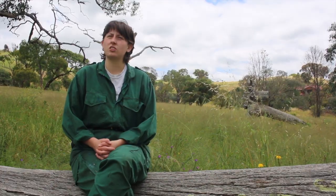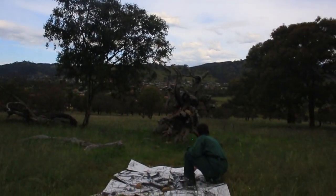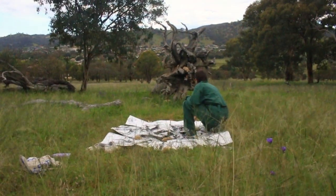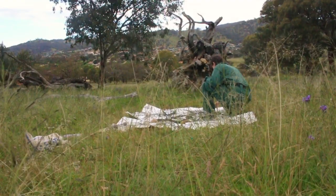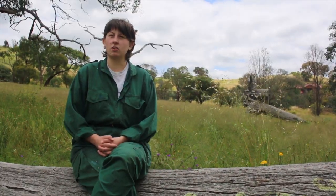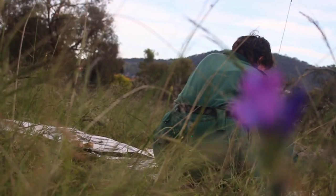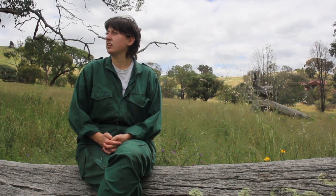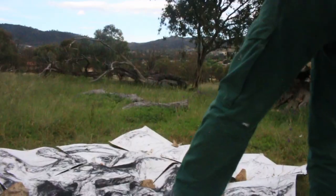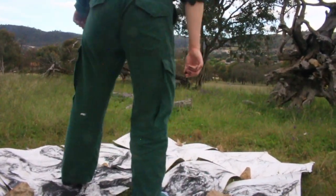The light changed every time that I came out here. The weather conditions, the wind that was blowing the paper away, the shadows that were cast on the paper, and the position that I would put the paper in. So I would get different perspectives of the tree stump each time I came out here. And I think that just gave a lot of life to the work and let the landscape inform what I was making.